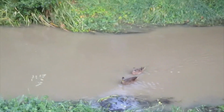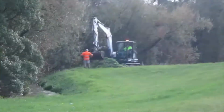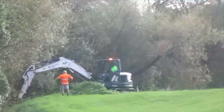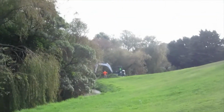Yeah, I have to admit the stream is looking cleaner than usual, which, considering it basically looks a murky brown mud colour, is astonishing. It just goes to show. Oh, there they are! So they're clearing out all the debris over there, and basically that's because the stream's pretty narrow. When it floods up, it floods up.